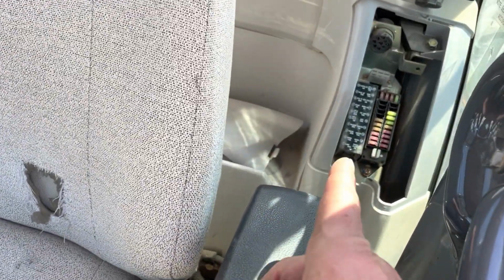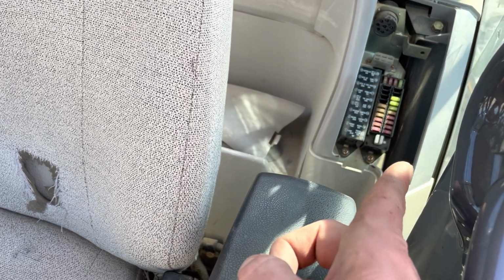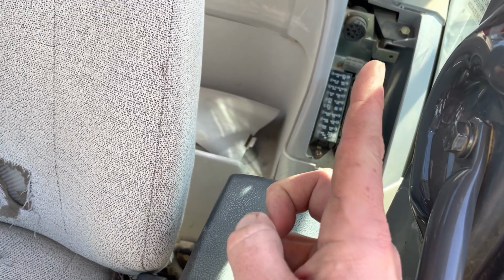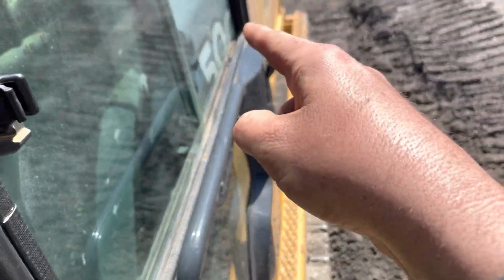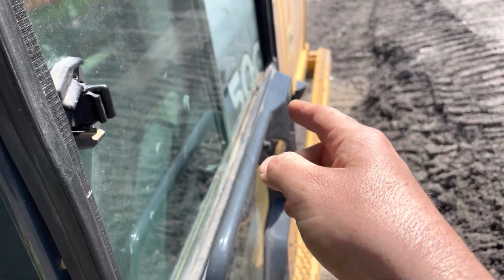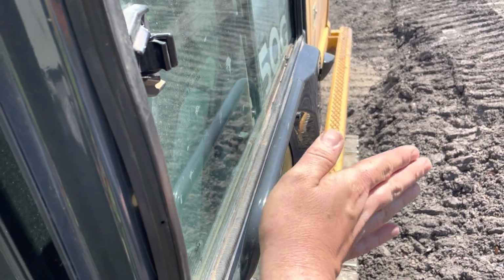On these style machines, it's in the fuse panel, the cover's just right there. The Service Advisor port's right there. On the older machines, it's in the panel behind the cab, so it's kind of a pain in the butt because you have to open this door because it latches.